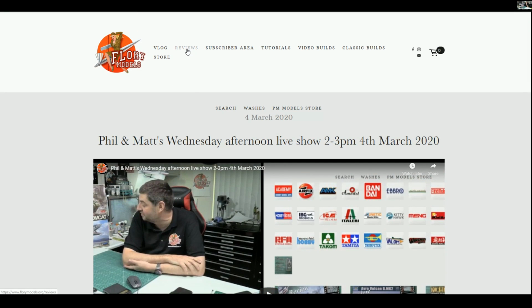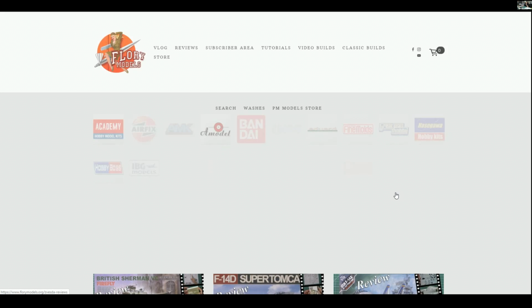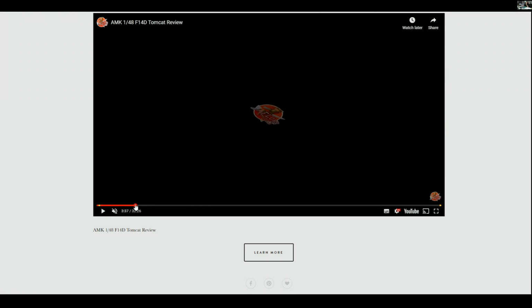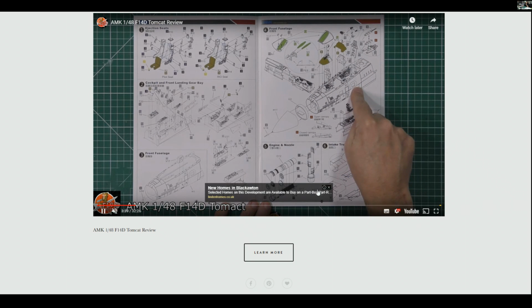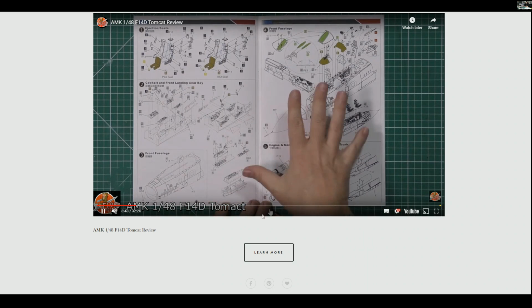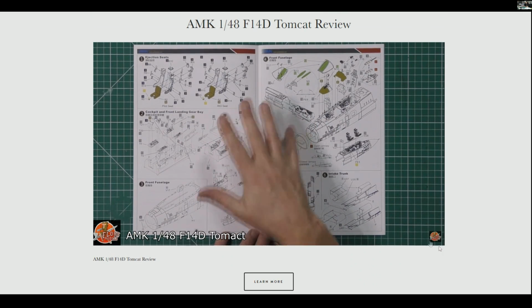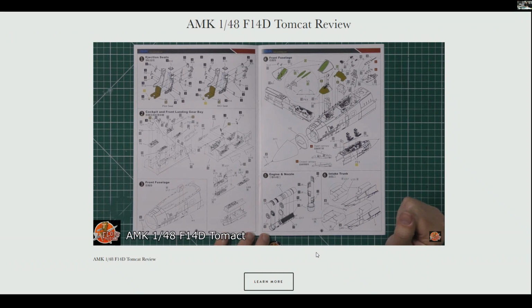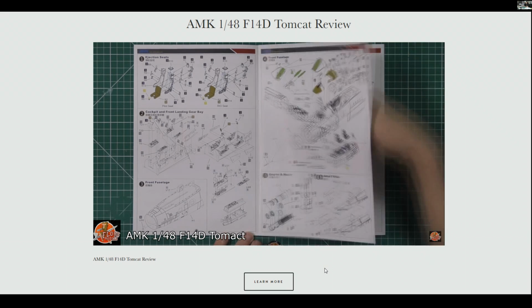Also at the same time we did the reviews. So we had the fantastic review at last, to be honest with you, of the actual Tomcat that came in. So if we just fast forward, we can see down in here, this was my small gripe with it, as a lot of you have seen in the review now. The instructions are incredibly busy, so it's very, very hard to see exactly what is going on. And again, even as a hardened modeler over the years, I was looking at it going, okay, so how does that go? Where's and when's and things like that.